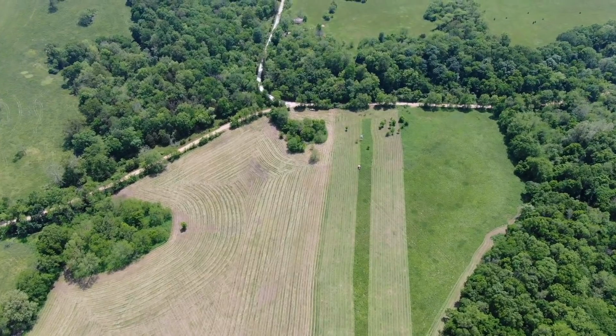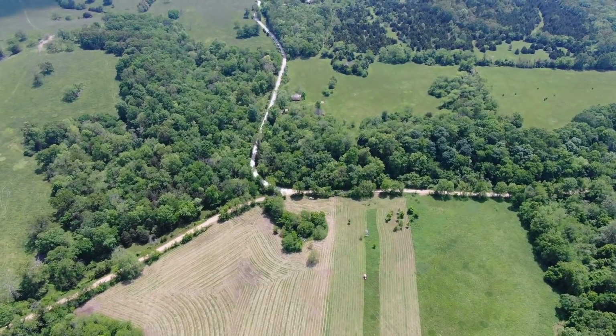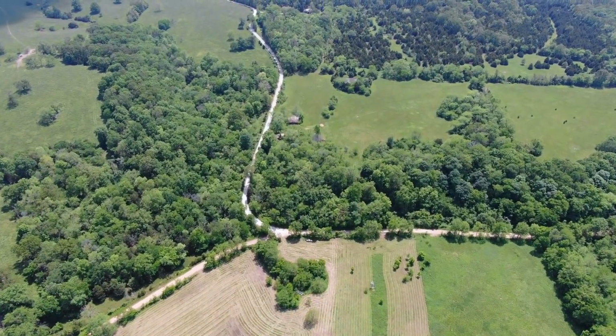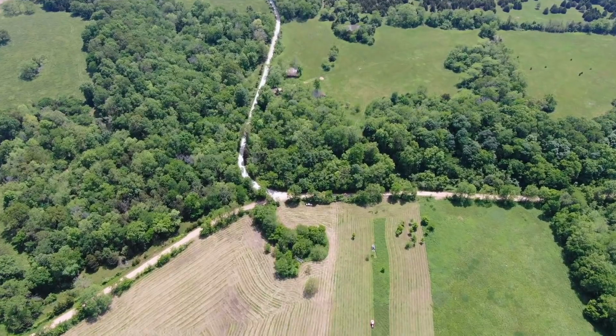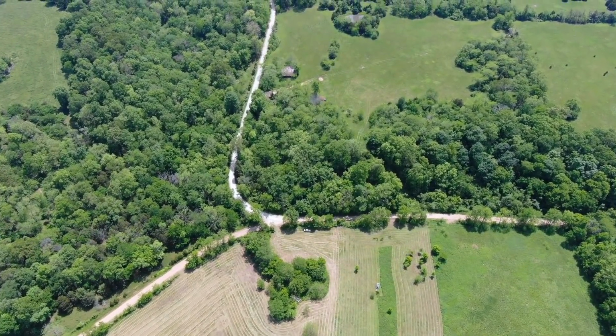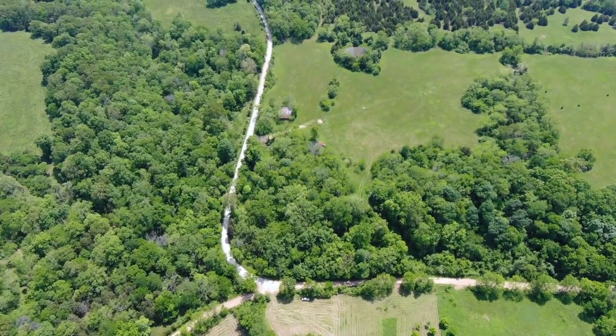Just gorgeous. Looking down at the guys, they're just about done mowing that property. Looks like they've got 2 machines running. And I believe we're going to do a flyover to the south and then get one last overview of this tract.